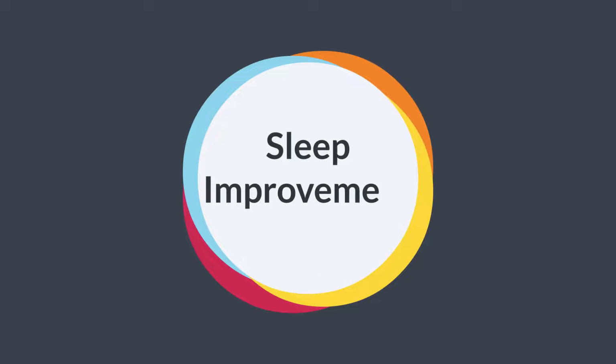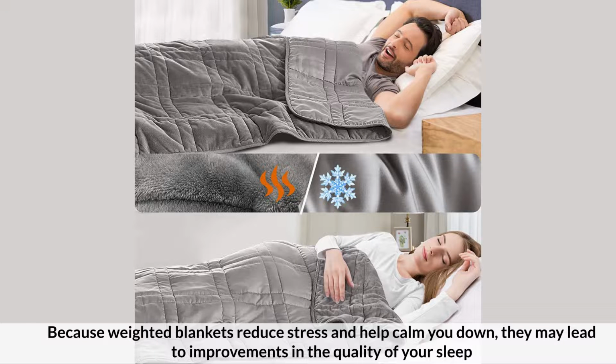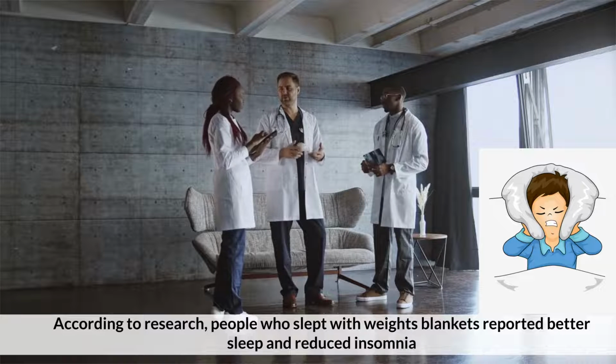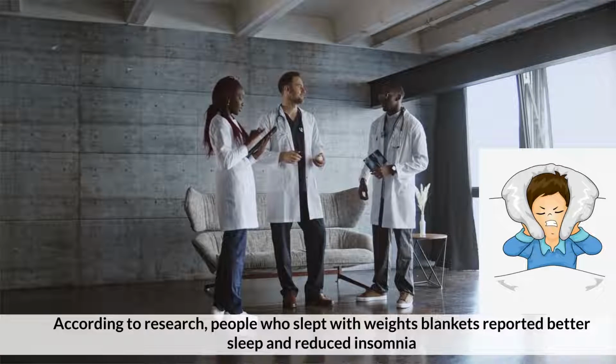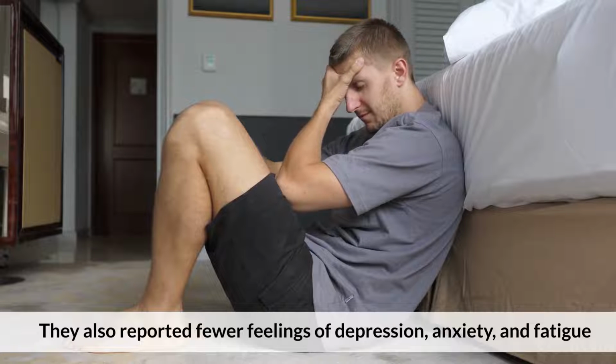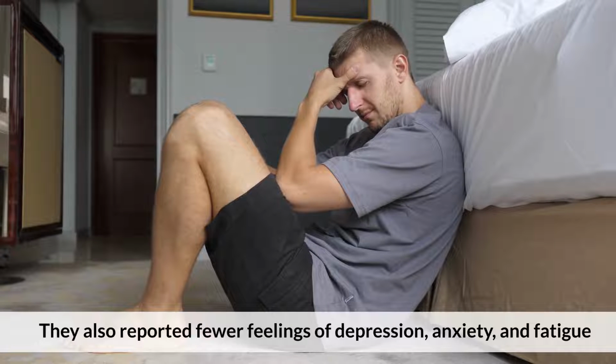Number 3. Sleep improvement. Because weighted blankets reduce stress and help calm you down, they may lead to improvements in the quality of your sleep. According to research, people who slept with weighted blankets reported better sleep and reduced insomnia. They also reported fewer feelings of depression, anxiety, and fatigue.